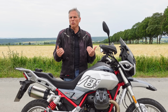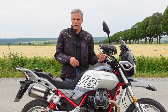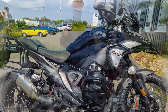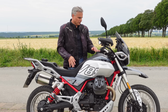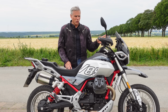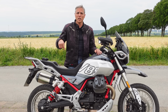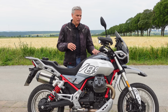Although these middleweight adventure bikes are not my thing. I prefer the heavyweights if I'm going to get an adventure bike, like I do own a 1300 GS. If I were to buy a middleweight adventure bike, it would be the 900 Tiger. I would take that over this, believe it or not. I can tell by the wind protection, Tiger's just a hair more, but this is getting there. But if you're looking for shaft drive and air cooled, this is the cat's meow.